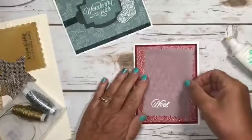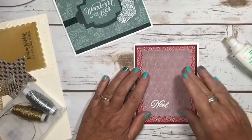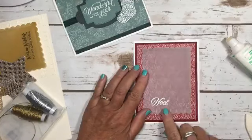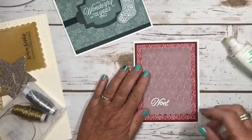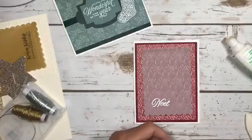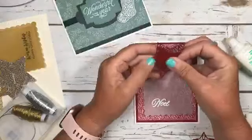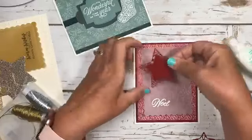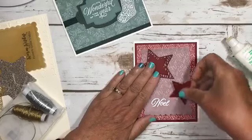Now I have a piece of vellum using those scalloped contour dies, and I've heat embossed in white Noel, which is one of the sentiments from that stamp set. Then I have the stars from the stamp set that we're going to put on like this.